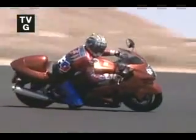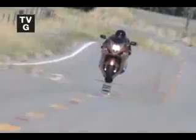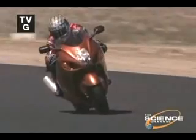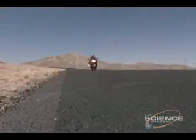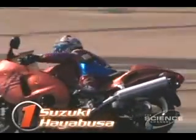We've arrived at the moment you've all been waiting for. But if you blink, you might miss it. This bike is the undisputed king of the road, combining advanced aerodynamics with groundbreaking technology. Our number one wonder of motorcycles is the Suzuki Hayabusa, a wonder of speed.